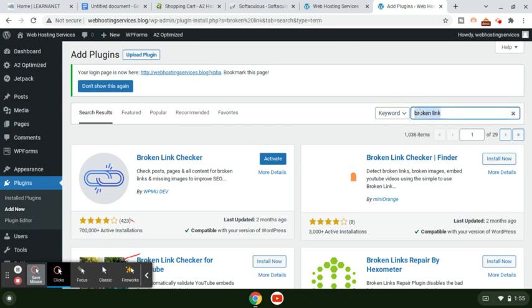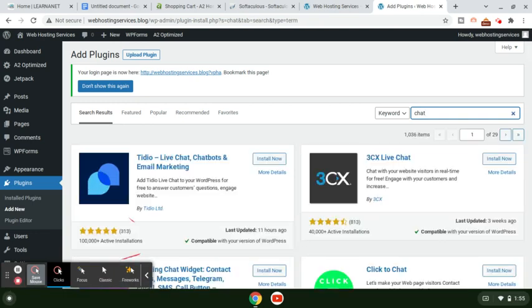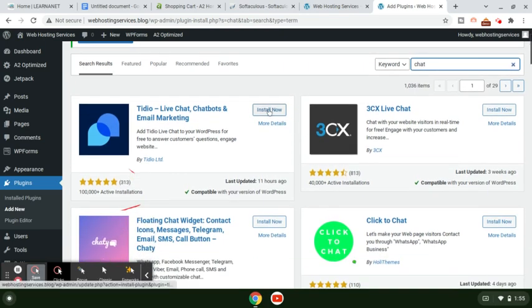Basically, if you can think of any type of function that you'd like your website to do, say you want to be able to chat with people on your website, for A2 Hosting you can just type in the word chat and you'll see different ones that pop up here. You can just install any one of these if you want to do that. Again, it's going to help you chat and communicate with your visitors when they land on your website, if that's something you are interested in.